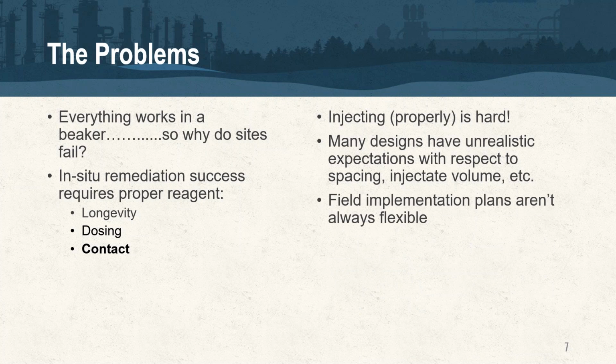I talked about the flexibility already. It's something that we want to make sure we build into our field plans. And then lastly, direct push is not always an option for our sites. Next week we're going to cover fractured bedrock. Obviously, direct push is not an option there.